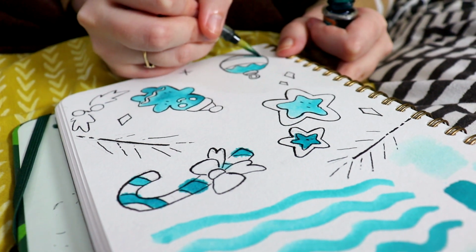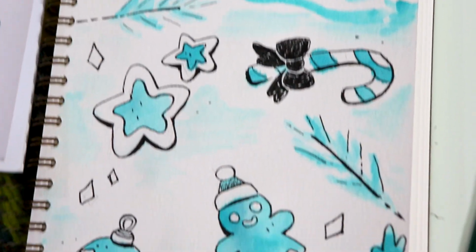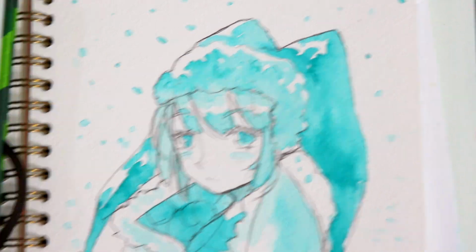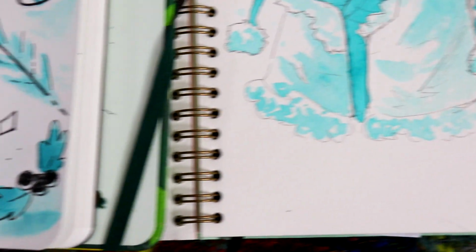I love it when you do this kind of thing. I think it's really cute. Okay guys, here's what we managed to create with some festive blue ink, which I'm actually quite impressed with. It's not the colour that I was particularly expecting, but I think it's very cute.